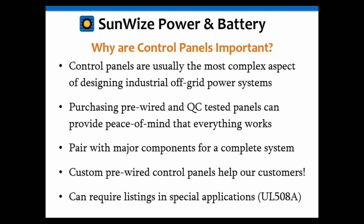There are options as well to have custom ones made that are UL 508A if UL is required for the entire assembly. Some of these components are UL listed. As a matter of fact, most of the components are UL listed. The entire assembly is not, though, unless it is needed, then we can have it done to the UL 508A. The other thing is that this can also speed up the installation process tremendously by having this stuff already all done.